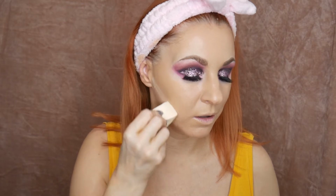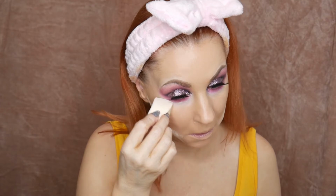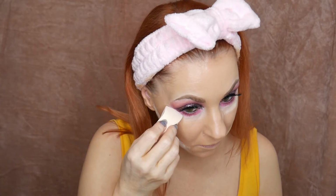So for powder, I'm going to use my Kimchi Puff Puff Pass. Love this powder, it is so good. And what I'm going to do is take one of these triangles, usually call them a square for some bizarre reason, and I'm just going to bake down there, just on my jaw. And you know what, I'm going to do a little bit on my under eye. Because it's New Year's Eve, I don't go too crazy on my under eye because I have lines and I don't want them to be creased. Just a little bit, won't hurt me.